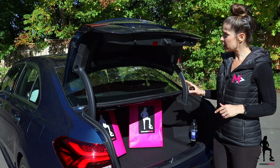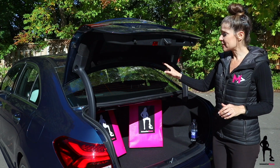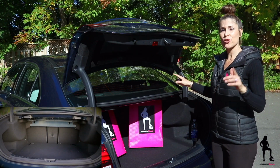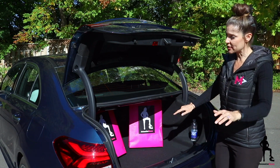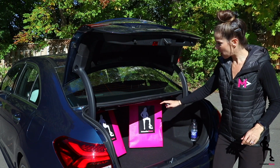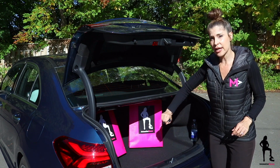Another convenient item I love is that if you require more space, you can fold the seats in a 40-20-40 split, which I prefer because longer items can go down the center. But the convenience part of this is there's a handle on each side which allows you to unlock the rear seats, and all you have to do is nudge it down.